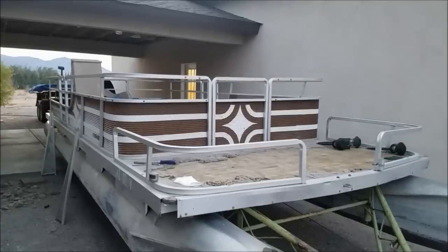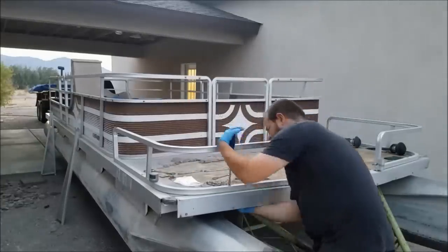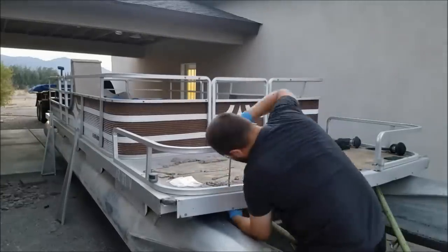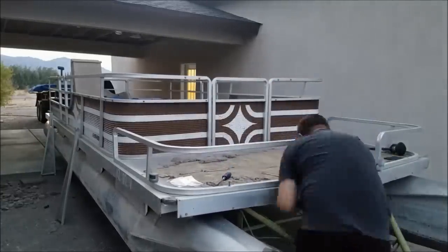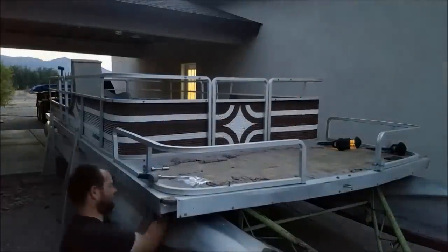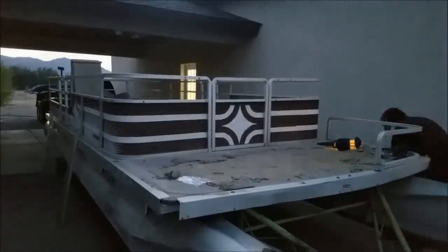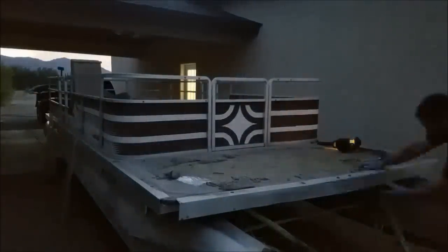All right, let's get this tin can apart. Looking better already. Yeah, it's getting dark. That's it for now.